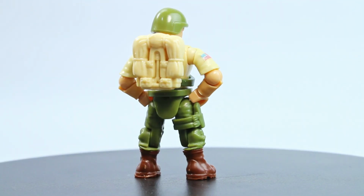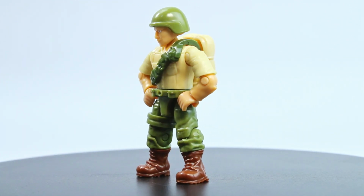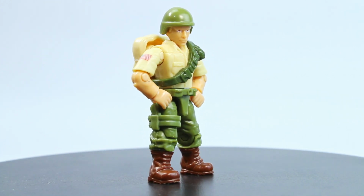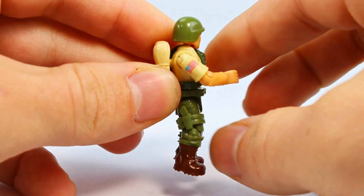And then the figure himself has mostly existing parts. He's got the new waist unit. He's got a new belt across the chest, a new helmet, a new head, and a new strap piece. This strap piece is like a little knife. Mine actually came with it assembled upside down, so it was upside down on the leg. You can just fix that.